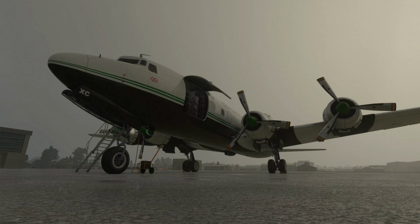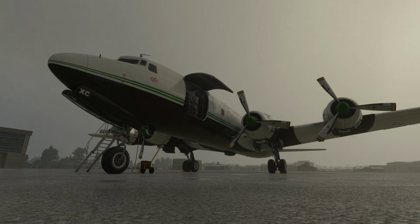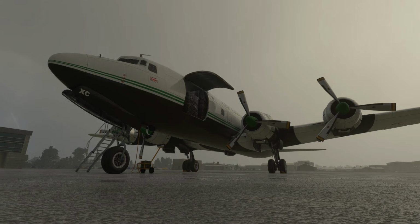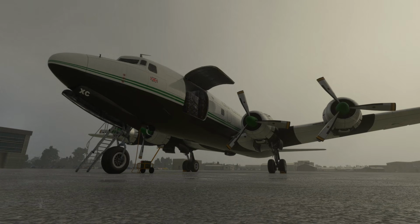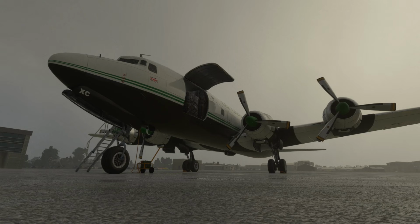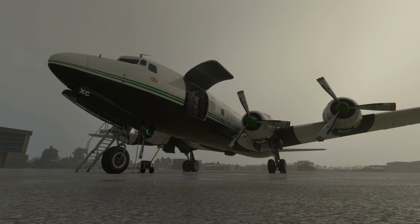It certainly felt like I was having to battle my way through the weather, and I haven't really come across any other flight sim that could do that, at least not in its default state. So that's really nice to see, and again, the PMDG DC-6, just an absolute game changer in the sim. It's not without fault, but it certainly changed the sim for me.